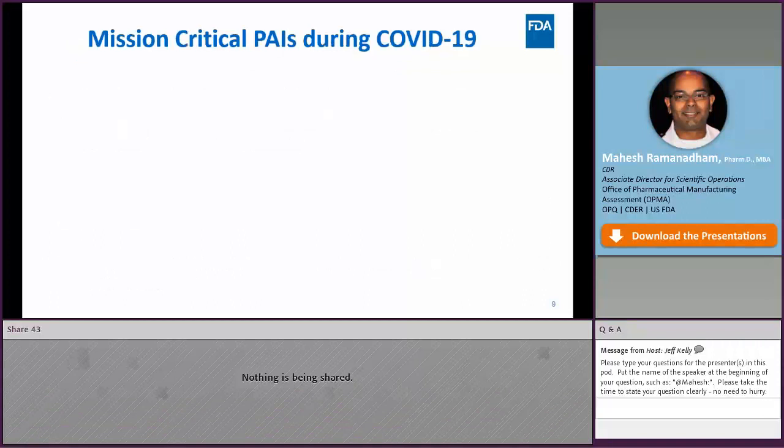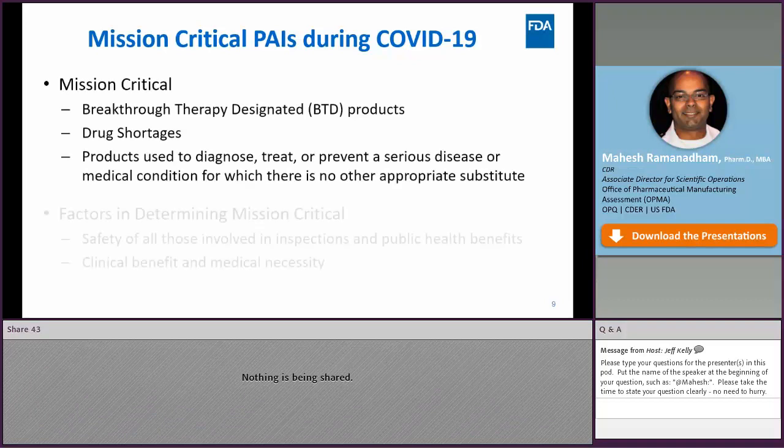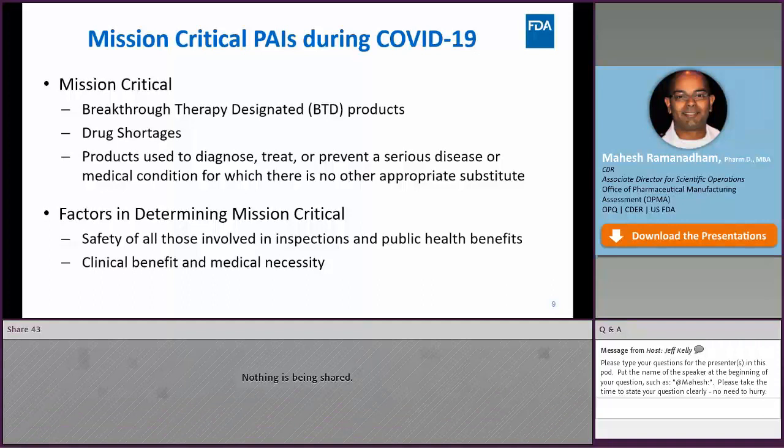Now, I mentioned earlier about mission-critical inspections during COVID-19. So what I want to talk about here is what do we mean by mission-critical? And it's important to know that there's a context around mission-critical. It means one thing when we're talking about applications. It means slightly something different when we're talking about inspections.